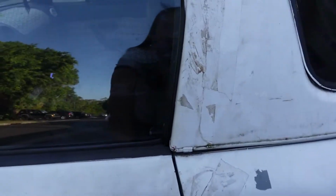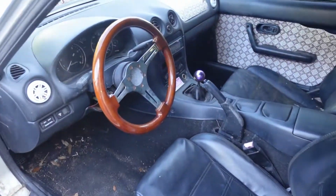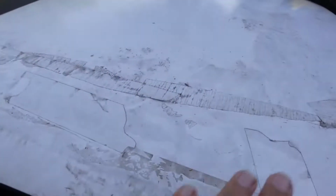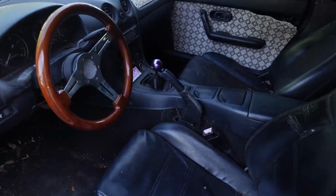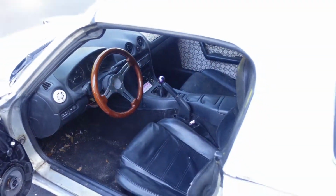Like, I don't even know how to tell you guys. Javier's already been hard at work. The window regulators were bad. You can see they had something taped over it, some kind of tarp. But yeah, here she is. I'm pretty excited about this.